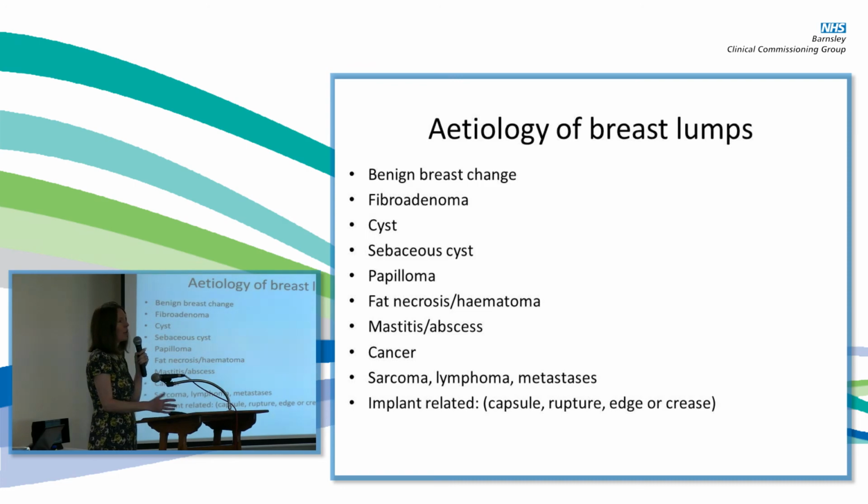Fat necrosis and hematomas can appear worrying when they're seen, and obviously need investigating, but can be quite clear on imaging as to what's going on there. Mastitis and abscesses, again, we'll talk through in a bit more detail later on, about breast sepsis, which can be quite troublesome and require quite a lot of input. Cancers, sarcomas, lymphomas, metastases rarely, and implant-related lumps, I think most people are probably seeing more frequently now.